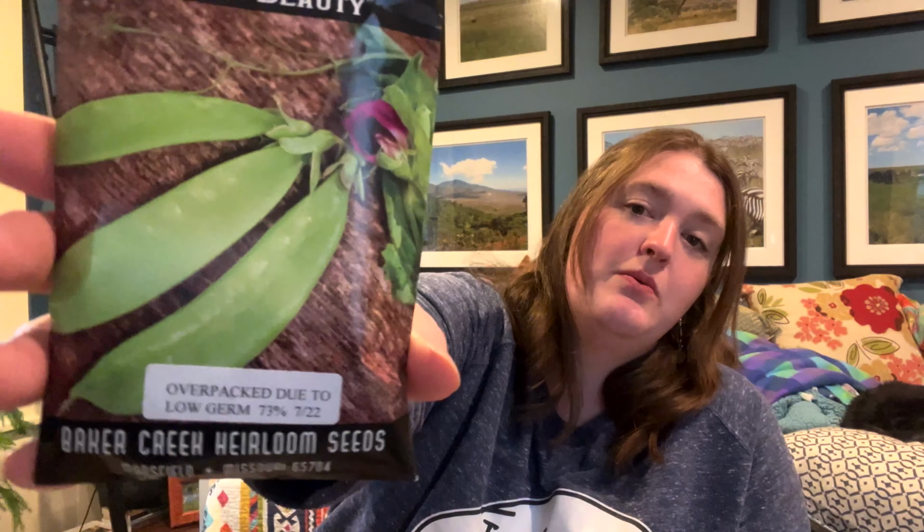So I have 3 whole packets because I had absolutely none left, and we'll probably go through these. And the other one that I did purchase, and this is another reorder, is Green Beauty Snow Peas. I've tried a number of snow peas, and these are massive and big and just so delightful. So really excited. Now these I have kept seeds from. This is just more of a supplement, and I think I have a handful left from last year.